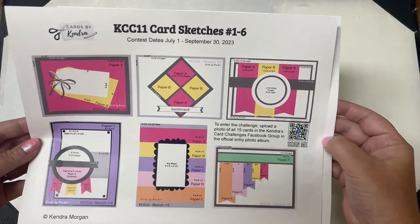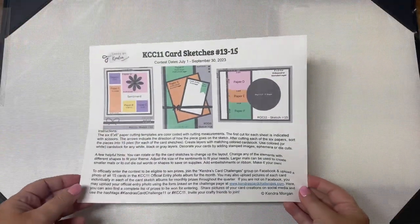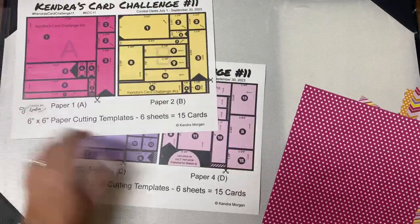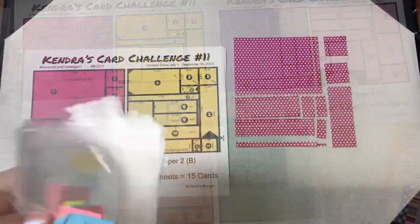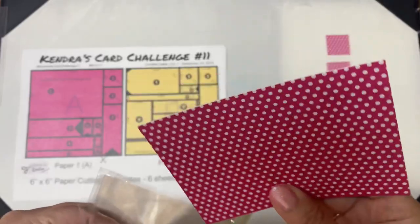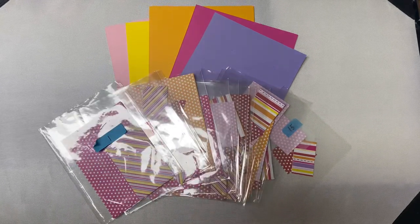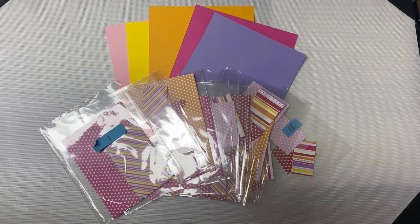But to briefly sum up how the challenge works, there is a free PDF printable that is available for download on my website that includes the cutting templates for 6 sheets of paper and 15 card sketches. You'll want to pick out 6 coordinating pattern papers and assign them to each of the color-coded papers, and then cut them using the cutting templates. Then you'll sort the pieces for each of the 15 card sketches, find some matching colored cardstock, cut your layers, and then decorate the cards with whatever stamps, dies, ephemera, or embellishments you'd like following the sketches.